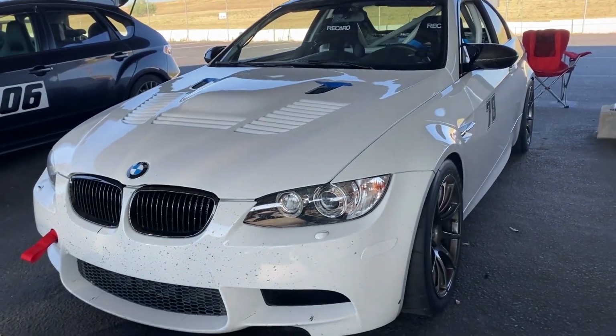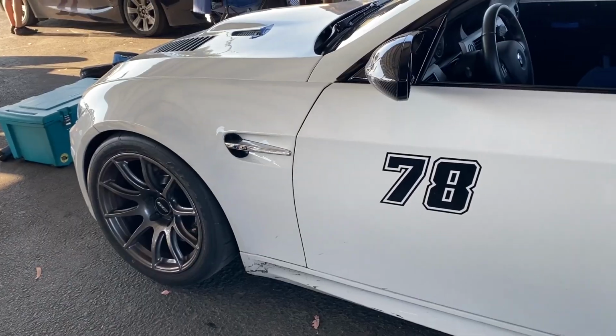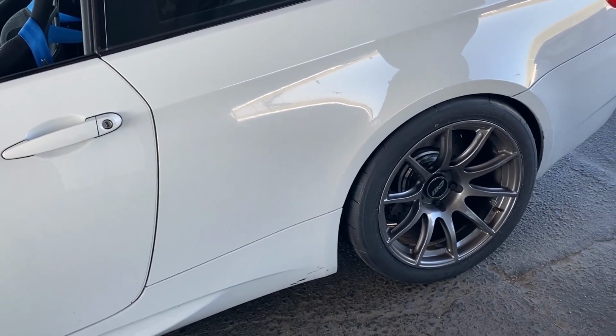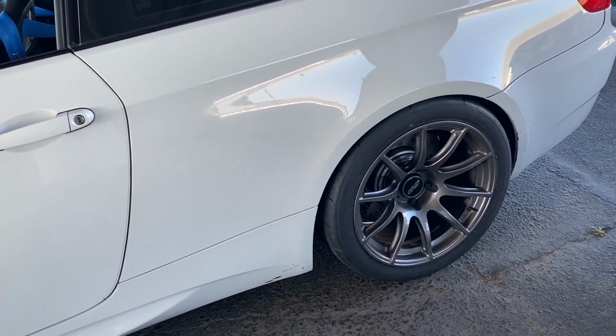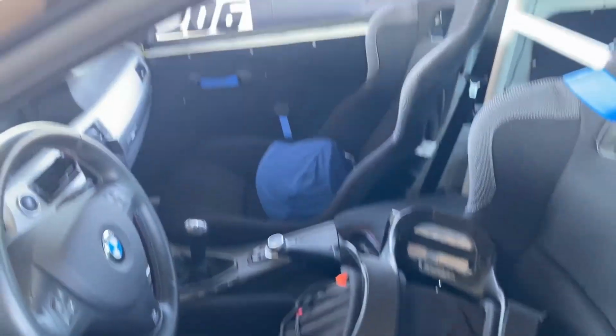Since the last track event, I've installed the carbon fiber trunk and hood. I also got a new set of fresh rubber and installed the passenger seat. It's going to be a really hot day. Forecast is a high of 110 degrees, so hopefully that won't cause any overheating issues.